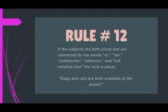Rule number 12. If the subjects are both plural and are connected by the words or, nor, neither or nor, either or, and not only but also, the verb is plural. For example, pens and erasers are both available in the store. So it refers to erasers, so it should be in plural.